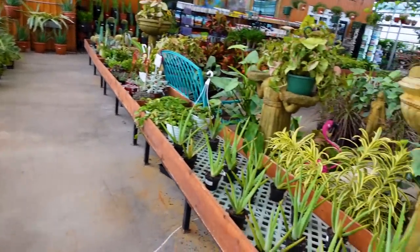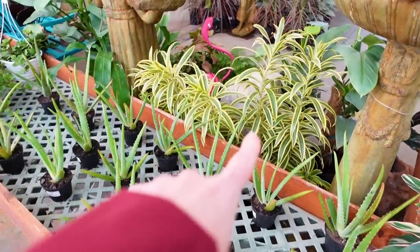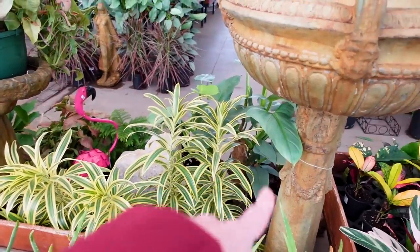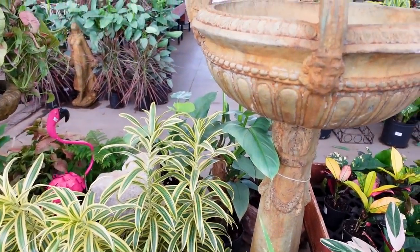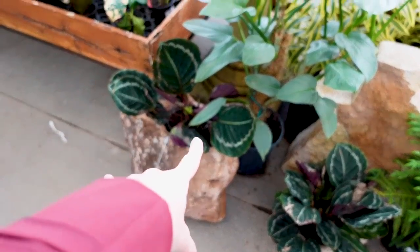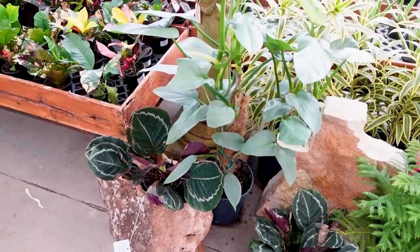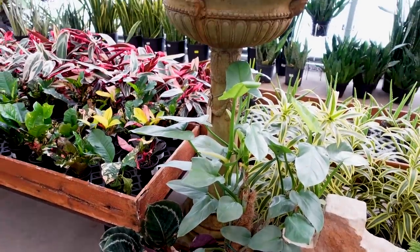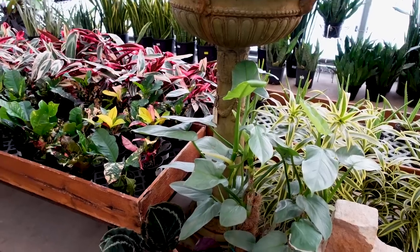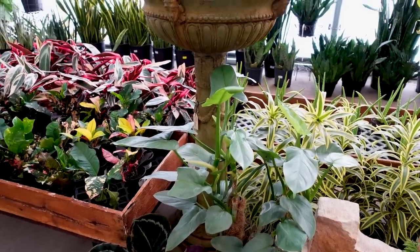And then if we come over to here, we have some aloe, some more Song of India back there. Ooh, let me come around this way, you guys. There's a philodendron silver sword hiding out over there. Okay, so we do also have on this side some Calathea rosopicta medallions down here. And then this beautiful philodendron silver sword that is rather large. It is looking like it's in an 8-inch or a 10-inch pot. I'm guessing this is going to be over $100, but let me set you guys aside and get down there and see if I can see it.